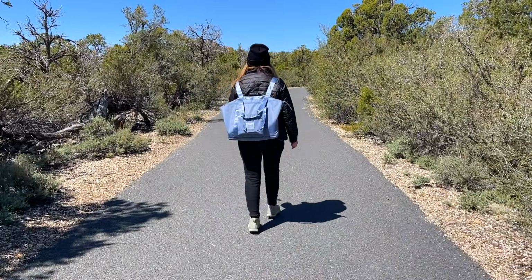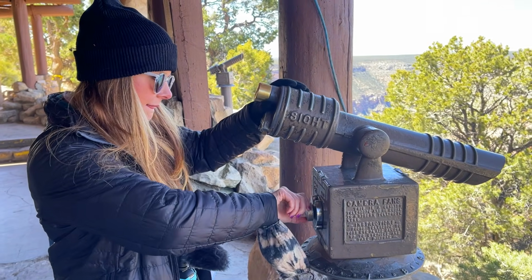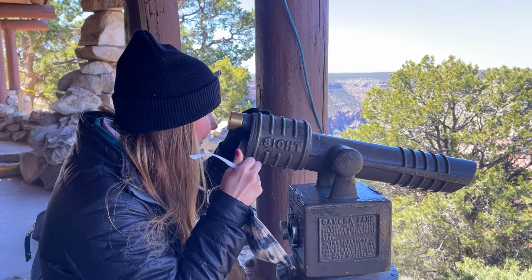I feel like this might be a fun idea if you've already been to the Grand Canyon before, or maybe you only have a short day and you're not able to rent a car to get out here. I think it would be really fun to get on the train, come out here. Any view that you come across of the Grand Canyon is just gonna blow your mind.